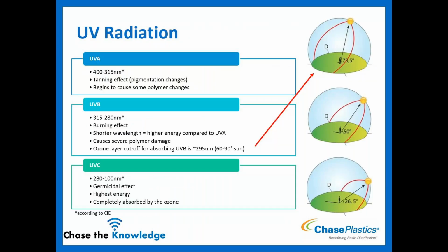Okay, so UV specifically comes in 3 different forms, or wavelength ranges, I should say. UVA is in the 400 to 315 nanometer range. It is the least aggressive of them all. It creates more of a tanning effect that starts to change your pigments a little bit and can start to change the polymer a little bit.